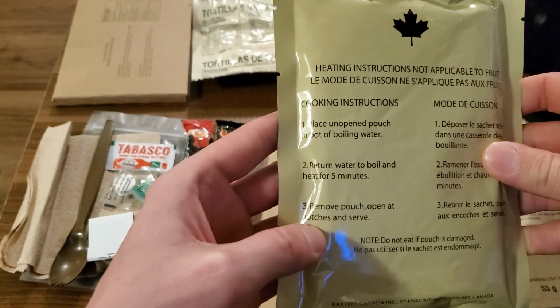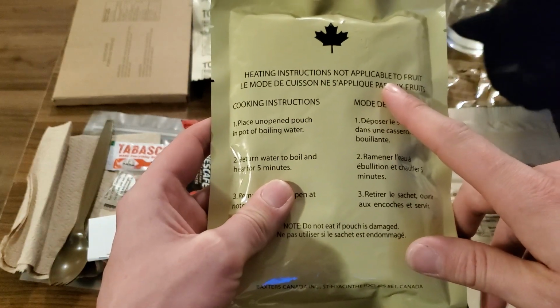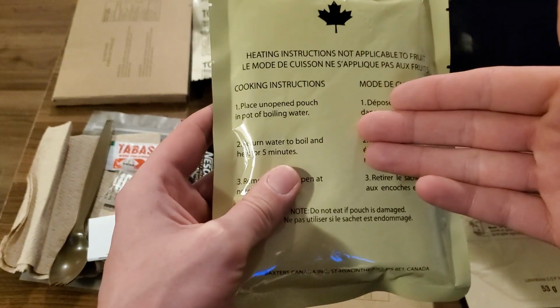Remove pouch, open it, notches, and serve. So we're going to get this heating, and then we'll be back after, I suppose, only 5 minutes.